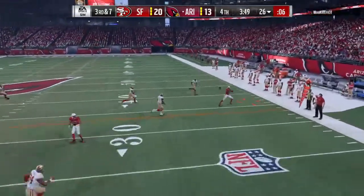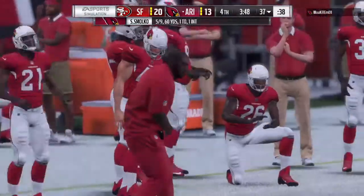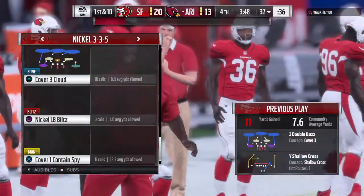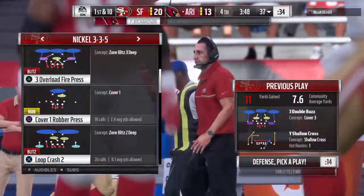They'll look to throw here. Complete. Richardson has it. And he'll go out of bounds across the 35-yard line. And a gain there of 11 yards.